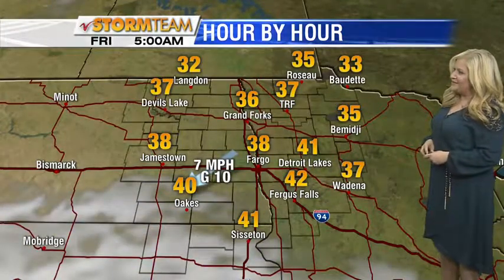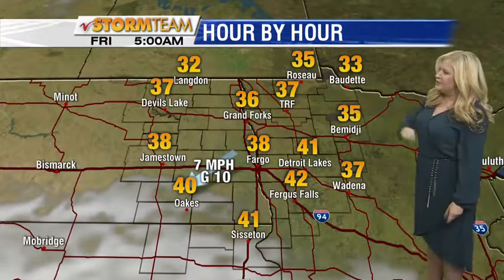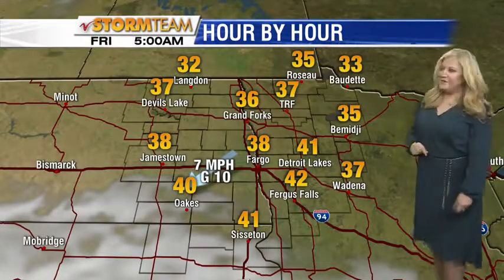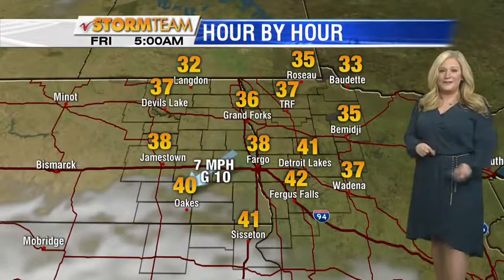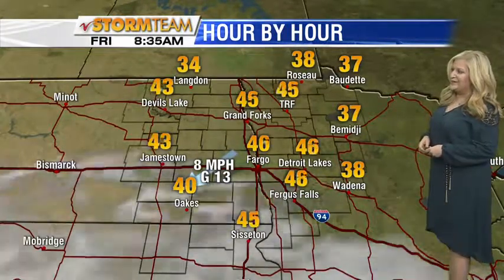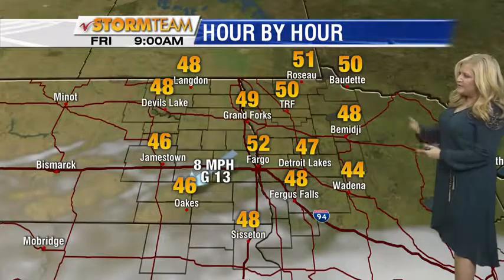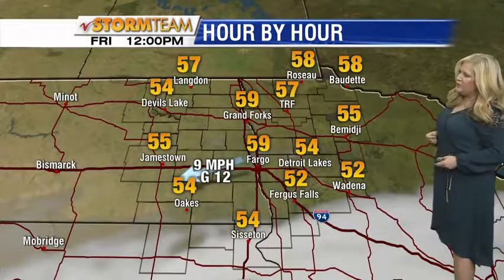Checking out your 5 a.m. temps, we're looking at right around the freezing mark along the international border to the upper 30s in places like Fargo and Jamestown, and that means the potential for some widespread frost up north and some patchy frost down in the south for tonight. And a lot of people have started their gardening, so definitely want to keep that in mind.